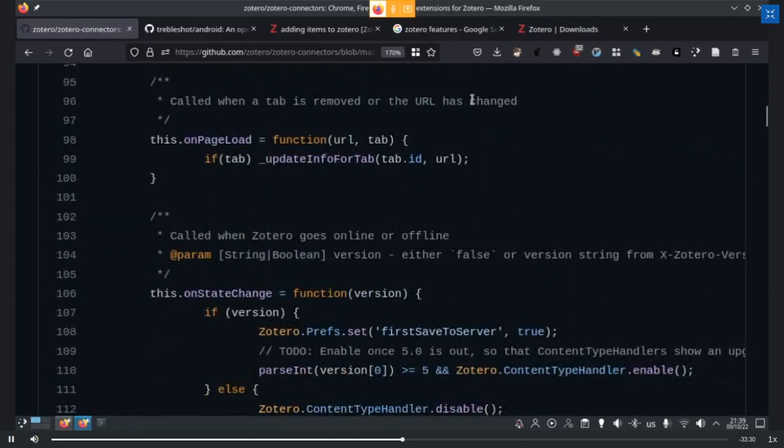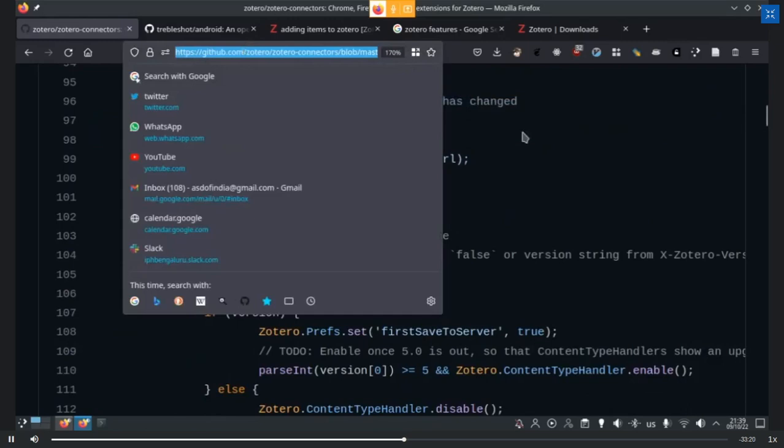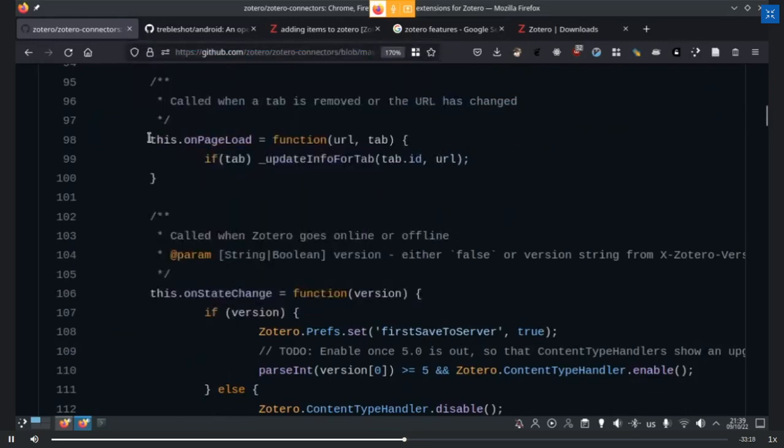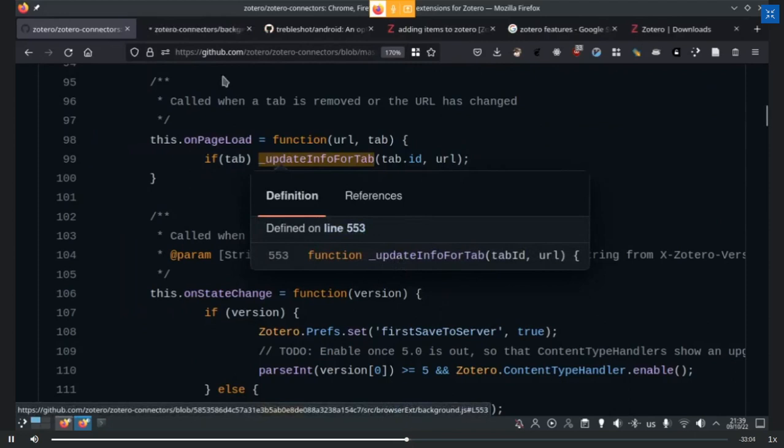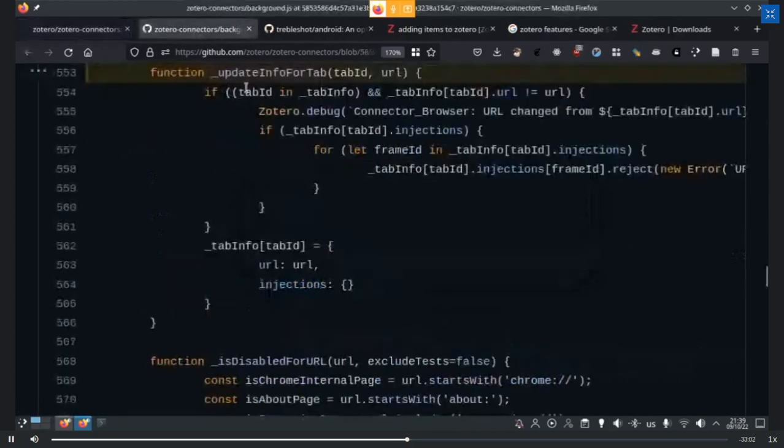Called when a tab is removed or the URL has changed. This is interesting, so let's focus on this particular one. When a tab is removed or the URL has changed. So when I am changing the URL of the page I'm on, this particular function is run. What it does is it will run update info for tab. So, okay, I opened a new tab. Now it says, let's update the info for that tab. So I'm just going to open that particular function.